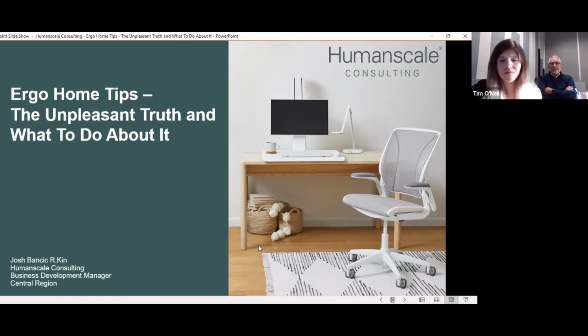Because we know that there's going to be a lot of issues. You'll see some pictures in here that may look a little far-fetched, but they're actual pictures of what people had used to work at home. And with that, I'll turn it over to those guys and let them run with it.